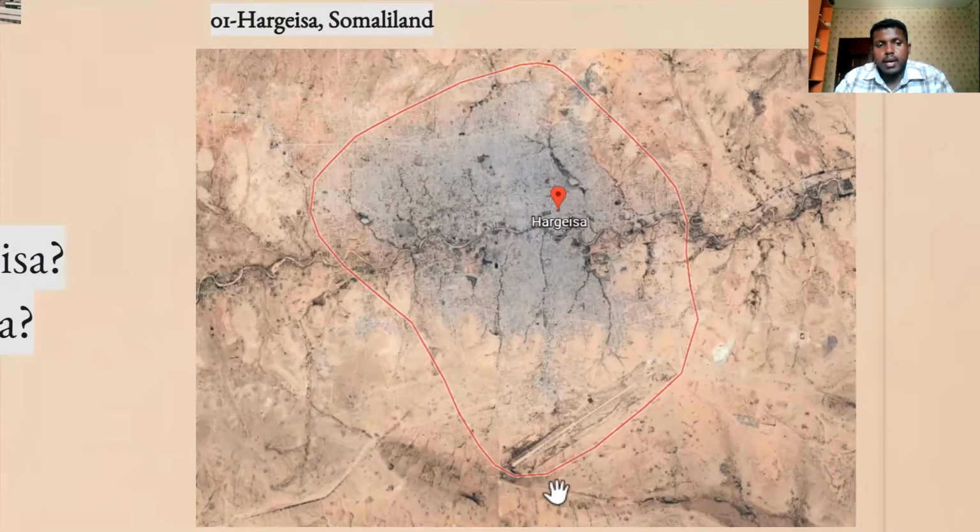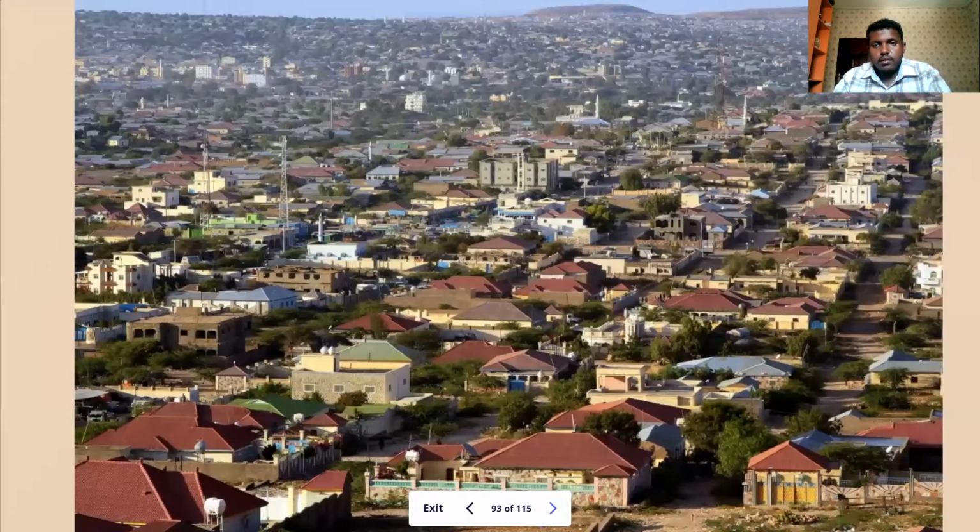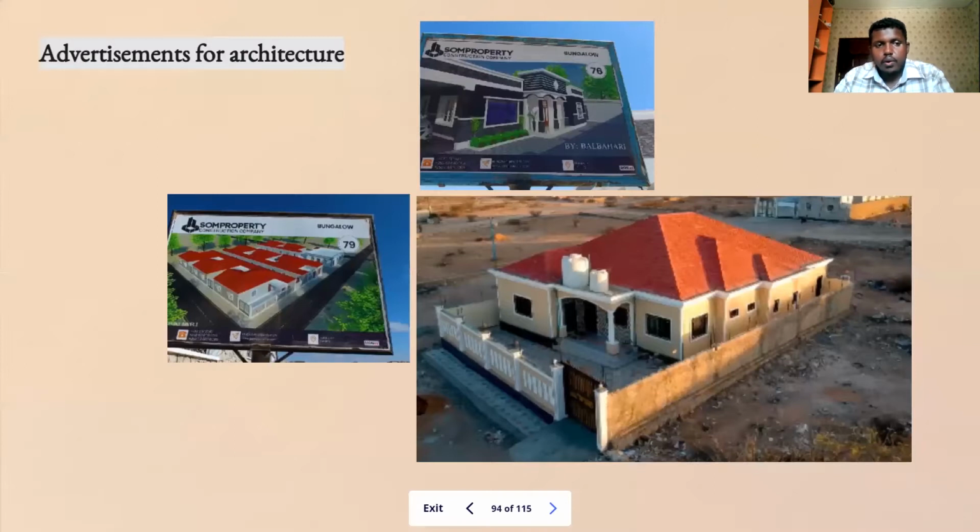Hargeisa has undergone a massive construction boom for the last 2 decades in terms of building environment and construction, where we see single-family houses being built massively right here. And throughout the city, we see billboards that display single-family houses as the perfect housing typology.